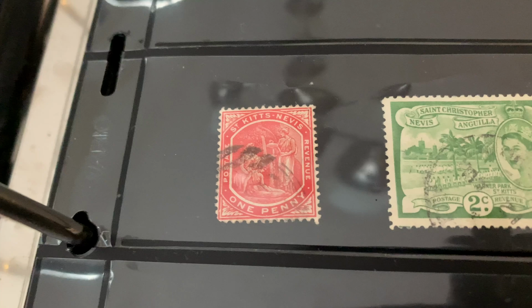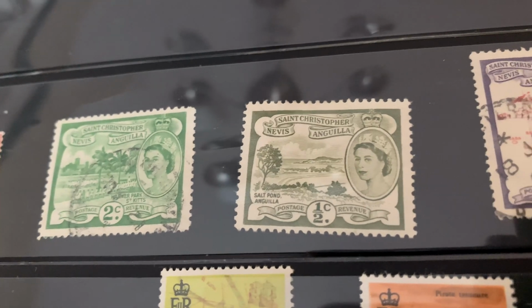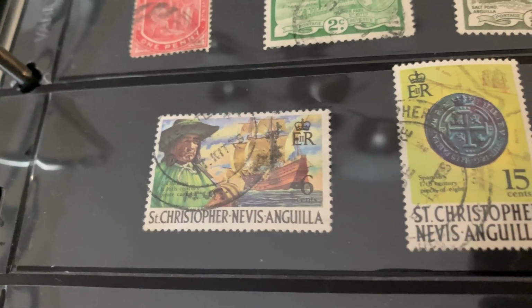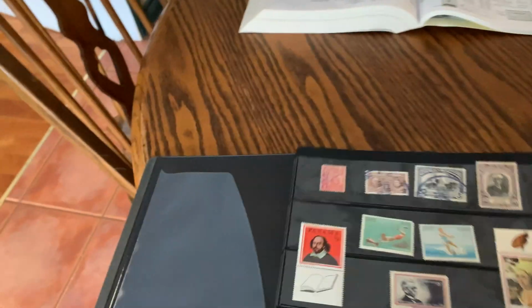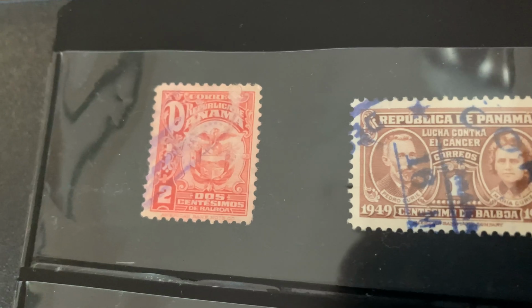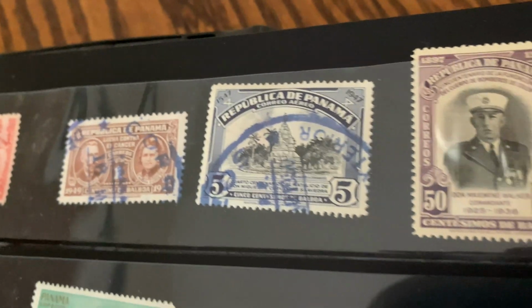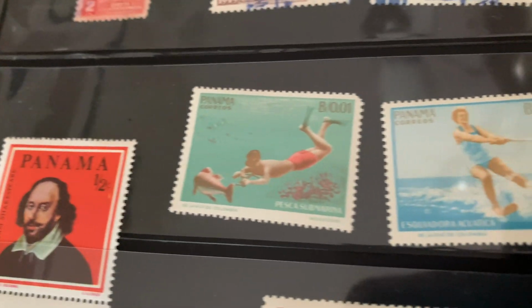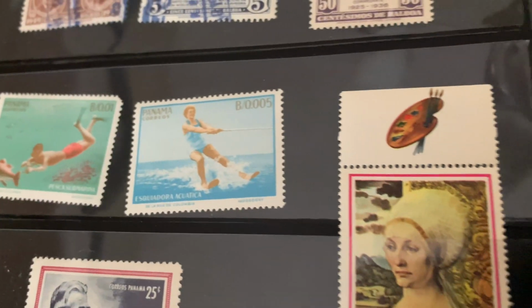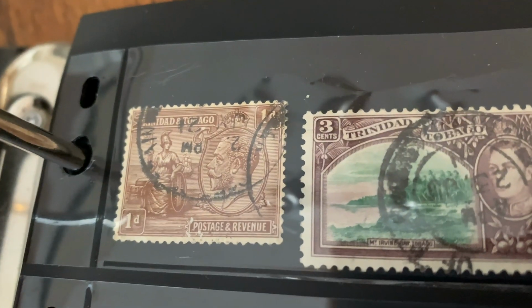St. Kitts Nevis. I'm sure we'll be doing more videos about this country, this colony. You can see why there's a progression in the stamps. But for right now, I figured I might as well grab those ones. Panama. It's a nice early Panama stamp there. If you've been watching the channel, you know I like the earlier stuff a little bit better than the current stuff. Water sports. And then Trinidad and Tobago.